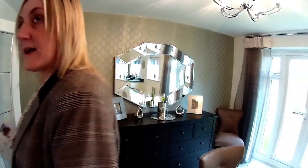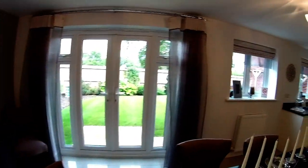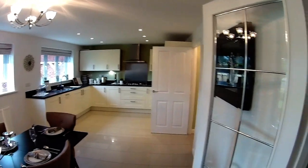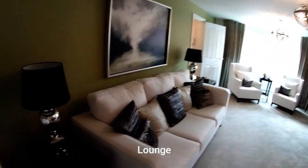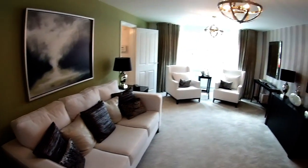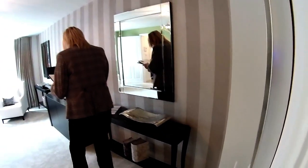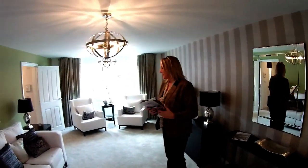Beautiful double doors. Let me just have a pan back around. Go on then, yes. Very light. Okay, right then, into this beautiful lounge. Let me have a look. It's really nice, big size, isn't it? Sitting room. 5m8 by 3m8 in width.